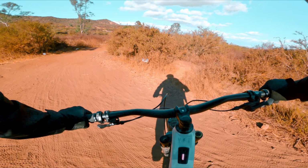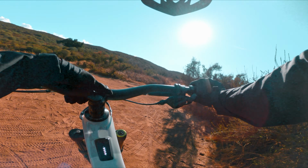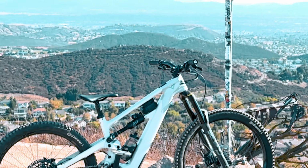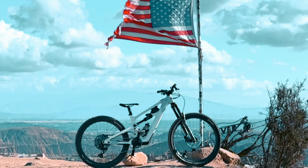So smooth. So smooth. I think the back wheel took a bit of a beating, but it's super solid. Whew, that was good. I didn't sell the Heckler SL because I didn't like the bike. I just had a thing with e-bikes at the time, and so I sold it. But the bike was great, but it's more trail oriented.